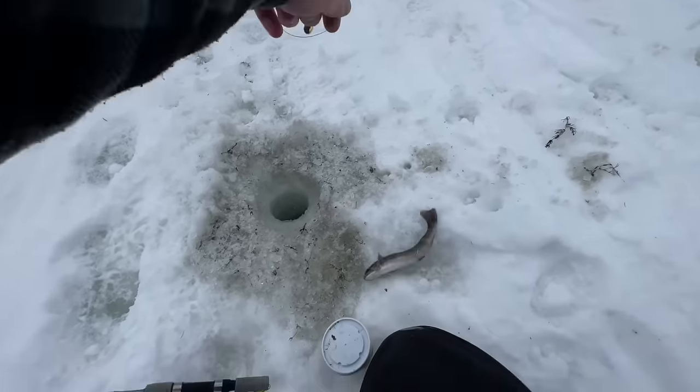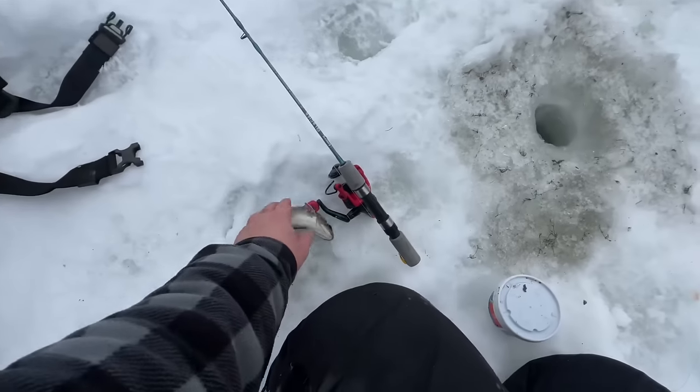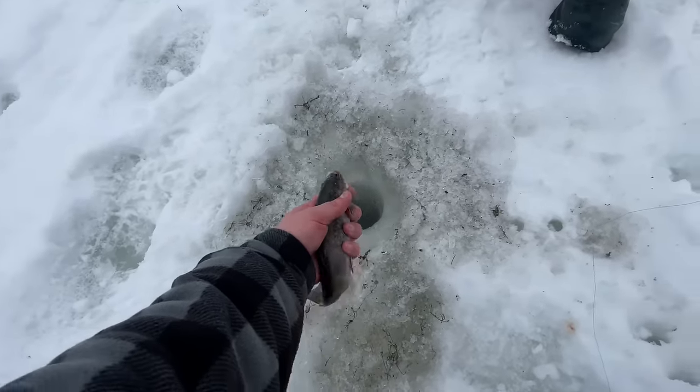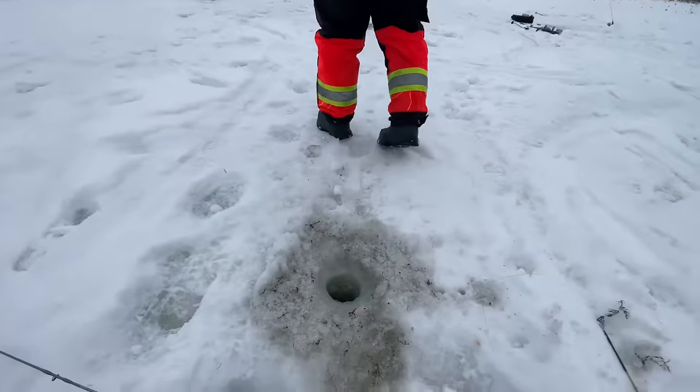That's a bit of a better one. That's four fish out of this one hole, sir. Two before I even had the camera going. Hole's producing pretty good. Even here, I don't know, 10 minutes fishing. And that's four or five fish straight out of this one hole. I haven't even got fully set up. It's pretty good again.